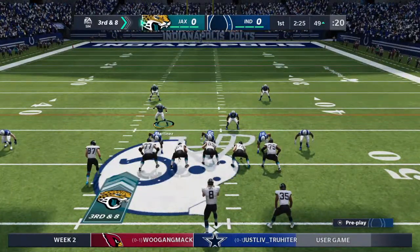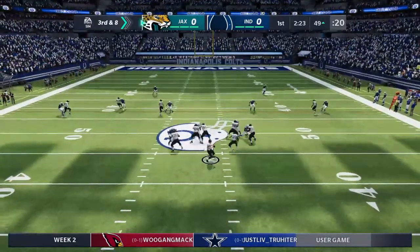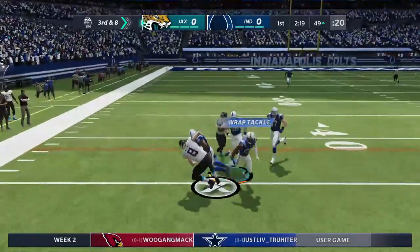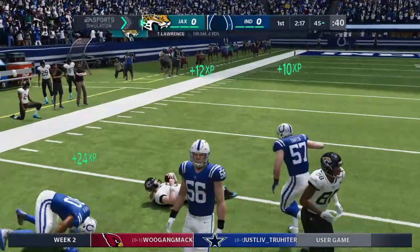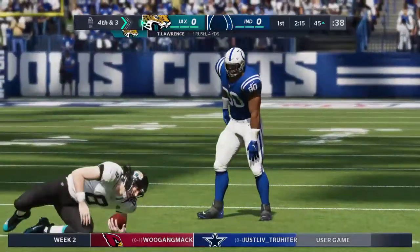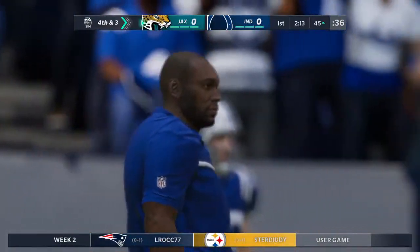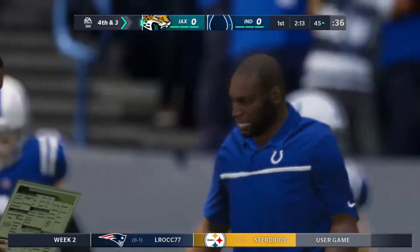This is 3rd down. From the shotgun, he'll look to throw. Out to his left. He may try and run for this. And he's going to come up a few yards short. Brought down at the 45. He'll wind up getting 4 yards there on his own, but it also brings up 4th down.